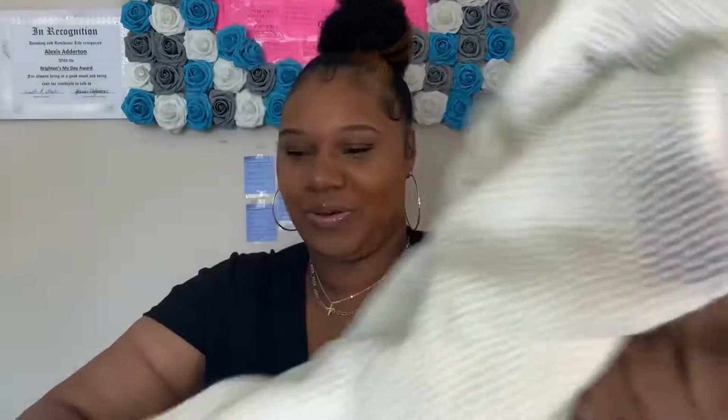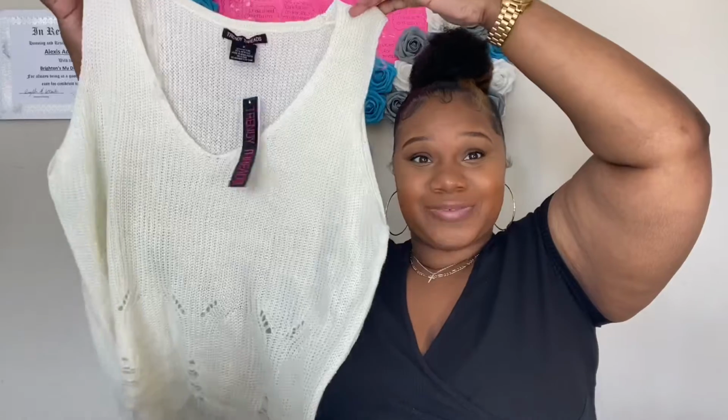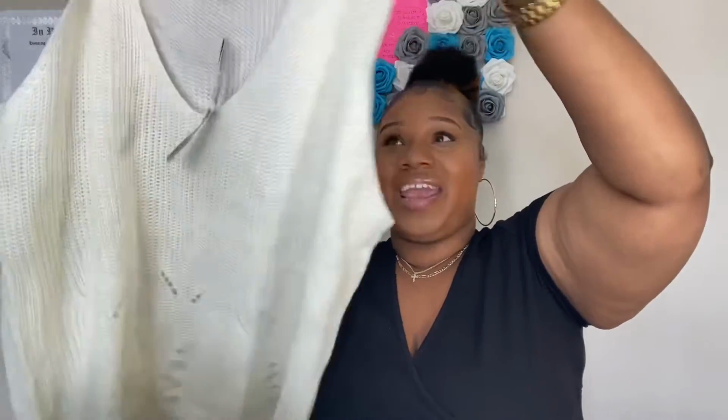Which is rainbow. So I got this little top right here. It's giving very, I don't know, vibes. And like I said, affordable stores. So this is what I got right here. And I'm sorry if I keep looking away, y'all. If I keep looking over there, don't mind me. I'm looking at myself.